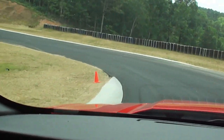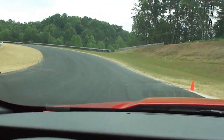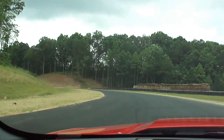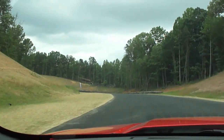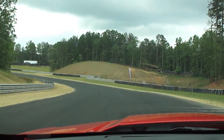I apologize, I'm not being quite as tidy with this lap, but I'm trying to watch the viewfinder and drive through that. It's quite discerning to drive through the viewfinder of the camera. Students, do not do this at home or in your own vehicle or with an instructor riding with you. I'll kick your butt. But I'm stupid, so I get away with this stuff.